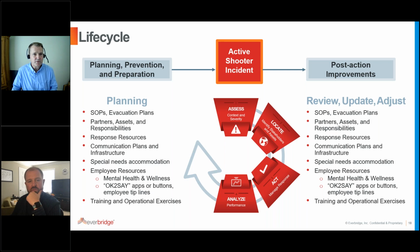And then we'll talk more about the technology in just a moment around the assess, locate, act, and analyze framework. I think your post-action improvements are a lot about those same things you talk about in your planning and preparation. You use the data from the incident to review, update, and adjust. You can make it better, right? We learn when we make it better, so hopefully we never have to do it again.